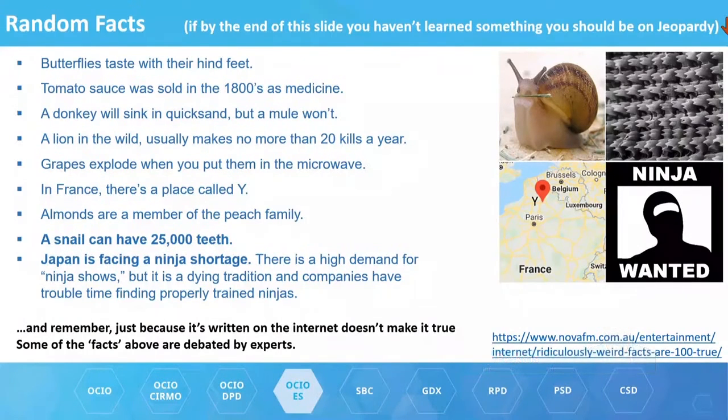Things like a snail can have 25,000 teeth, and Japan is facing a ninja shortage. And again, if you know all of these things, you should be on Jeopardy. But just remember that just because it's written on the internet doesn't make it true. Some of the facts that I found up there, like there's experts debating on whether a donkey or a mule will sink in quicksand. So you need to fact check some of these things.